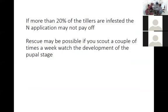So the decision might just be to say, I'm not going to harvest this field, or I'm not going to put the nitrogen application on. I'm going to save my inputs and just harvest it for hay or something. So that's one thing to think about at this time of year: am I so badly infested that it's not worth going on?